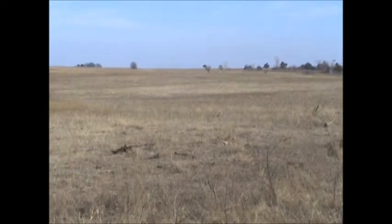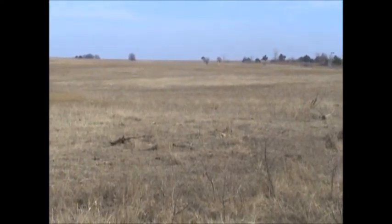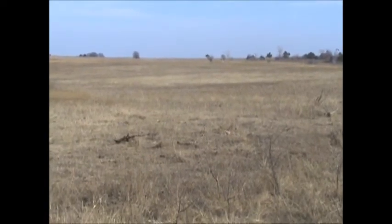Once again, as we look out into a mostly native prairie, you can see the lighter yellow vegetation is actually a big patch of yellow blue stem that has started to invade this native prairie, probably originating from the roadway.